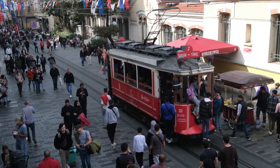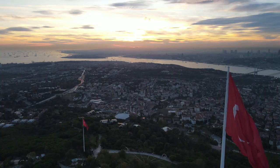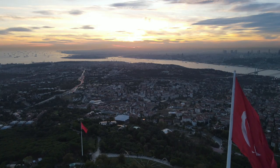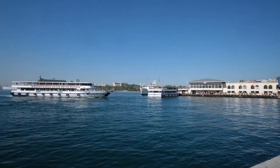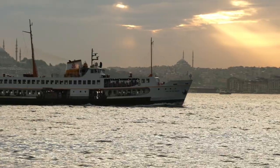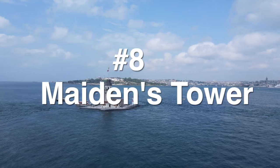There are some other great things to see in the area, not to mention some amazing restaurants as well. Since we have not covered anything on the Asian side, we are going to throw in one more site before we close things out. After all, you can't come to the only city in the world that straddles 2 continents and not put your feet on both. A ferry across the Bosphorus might just be the cheapest intercontinental travel there is, and this is our absolute favorite way to get around the city. So number 8 on our list is Maiden's Tower.